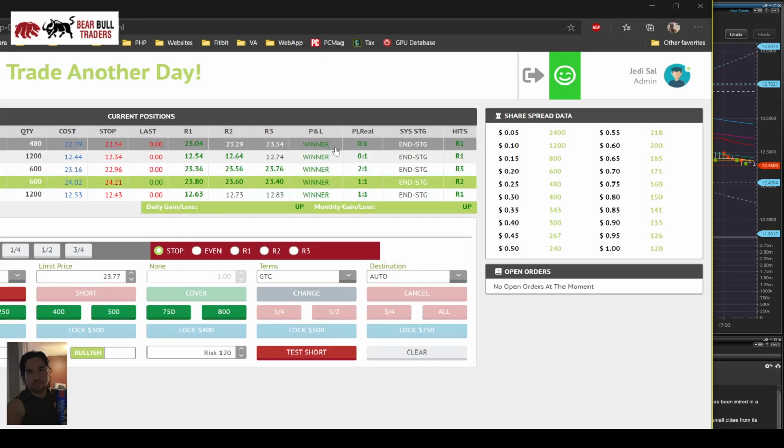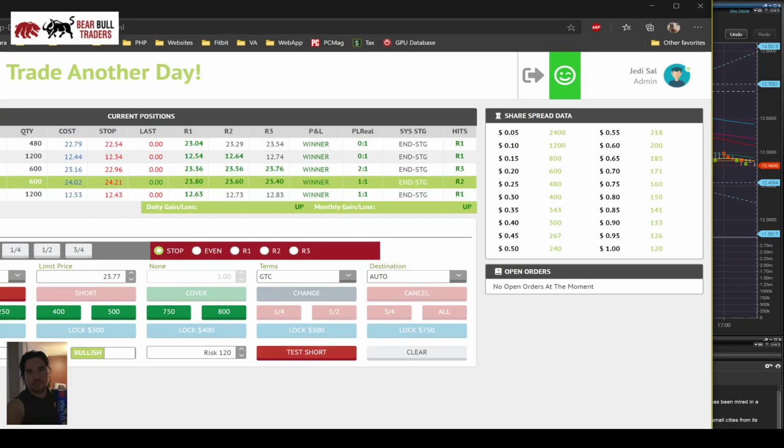I have 5 trades, 5 winners, man. I was $20 away from making my weekly goal in one day, so I'm pretty content. I need to raise my weekly goal because it's becoming kind of too easy to get, because I'm at 120 risk right now. So starting September, I'm going to go to 150, and I'm going to raise all my goals.